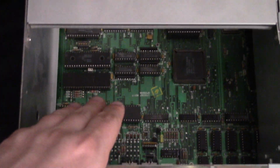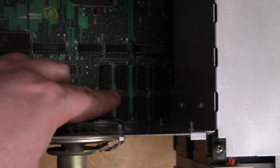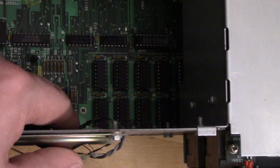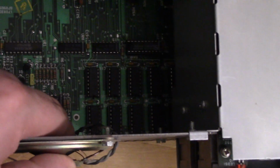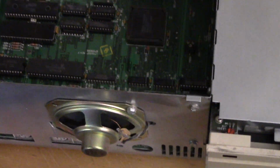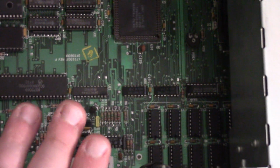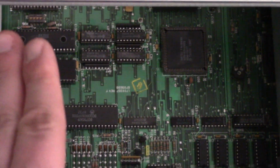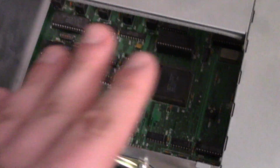All right, so I have the coprocessor installed, and I have installed the extra memory chips. It should give me the 640K total, although I don't really have much confidence in this for some reason. I feel like I'm missing a jumper or something, but I'm just going to power it up. I haven't done anything except install the new memory and the 8087, and I'm just going to power it on and see if it does anything different.